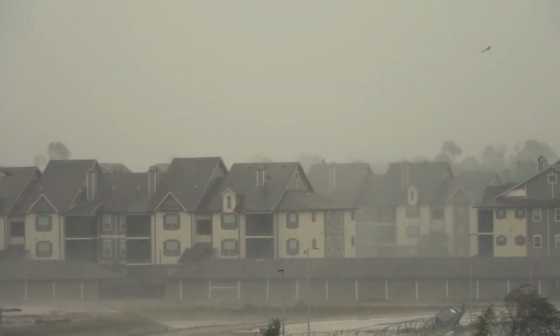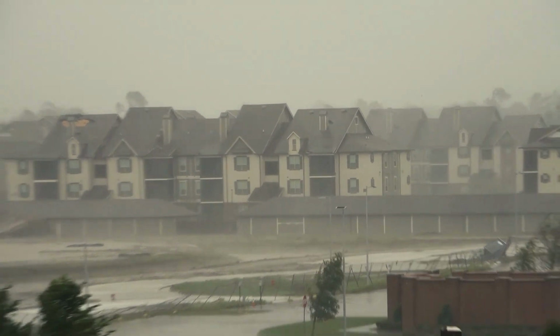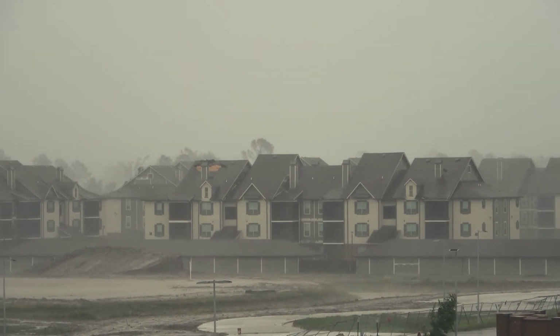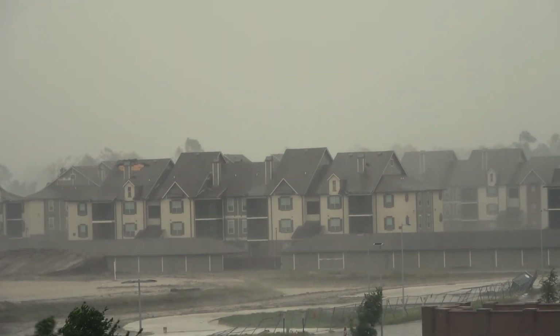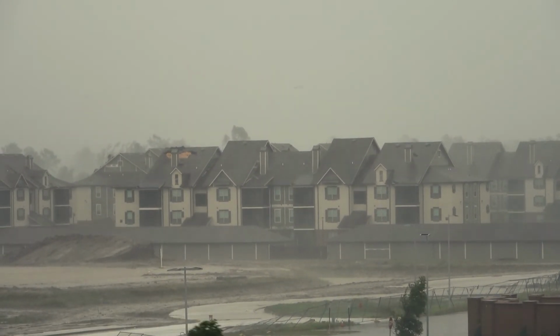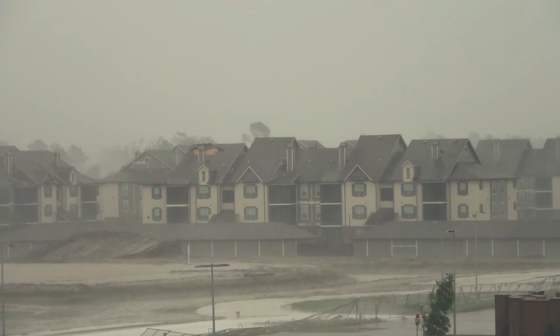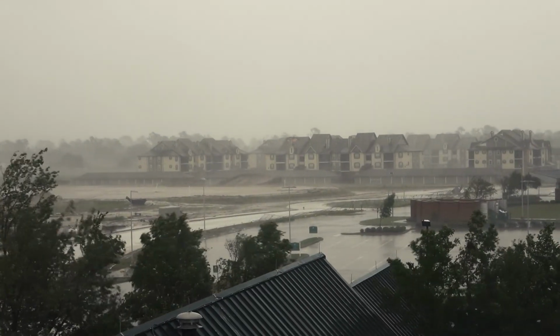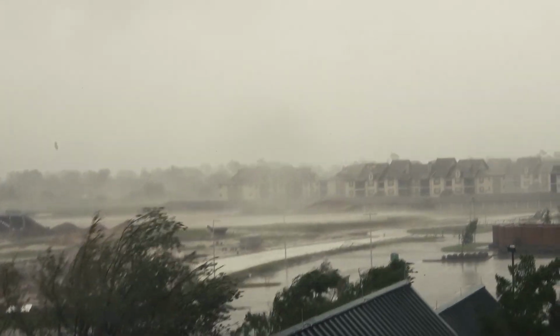Chunks coming off the roof. Is that one flying? Yeah. Oh yeah. Check it out. Zoom it out. She's coming. See that wind shifting?